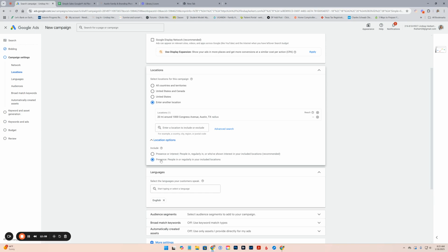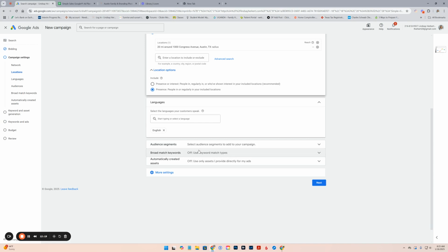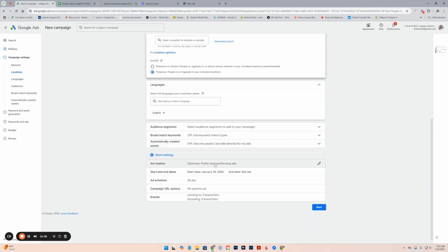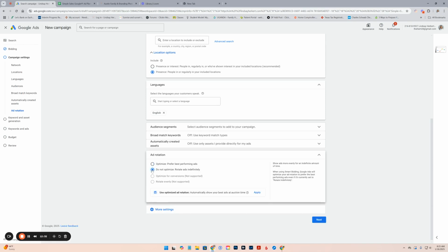want to click this button because this button, what it means is it would show your ad to someone who was like in Asia if they've shown interest in photography. So it's presence or interest. We just want presence. People in or regularly in your included locations. Super, super important so your budget is not wasted. Okay, so we didn't have to do anything there.